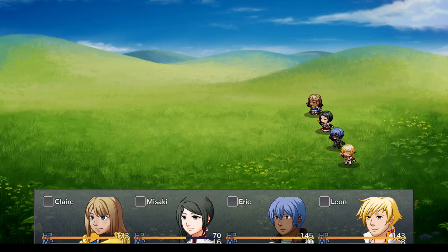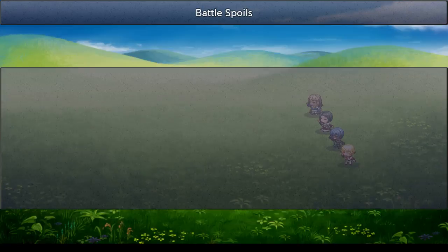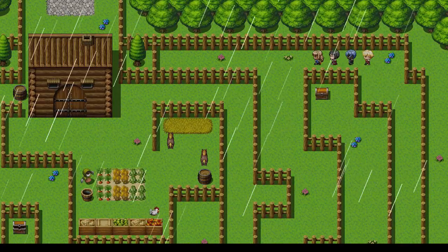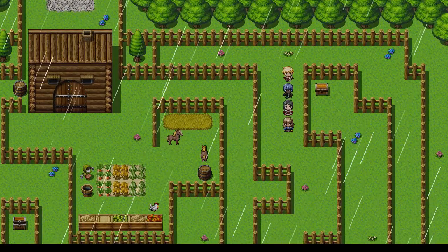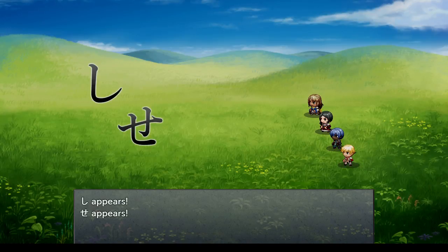There we go. Ah, Eric's catching up with the rest of us. Alright, so let's go to this treasure chest. Even though it's heavily raining, we should be able to collect the treasures without too much difficulty.